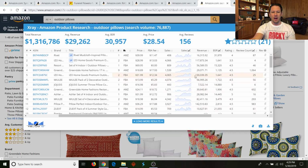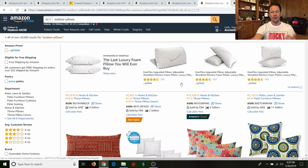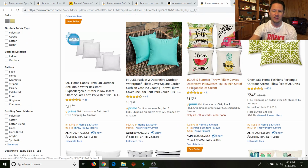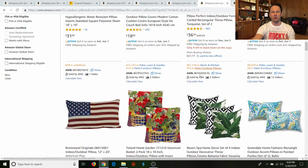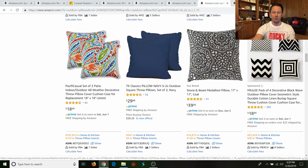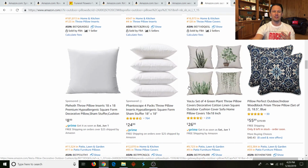In fact, look at this product right here. They're making $130,000 per month with only 25 reviews, okay? And again, this is another product. This is outdoor pillows. If you look at all these products, they're going to have different designs, different patterns, different amounts in their bundle that you can sell. This is the perfect type of product that you can private label, because they're all different, okay? It's not like you're selling the same product.